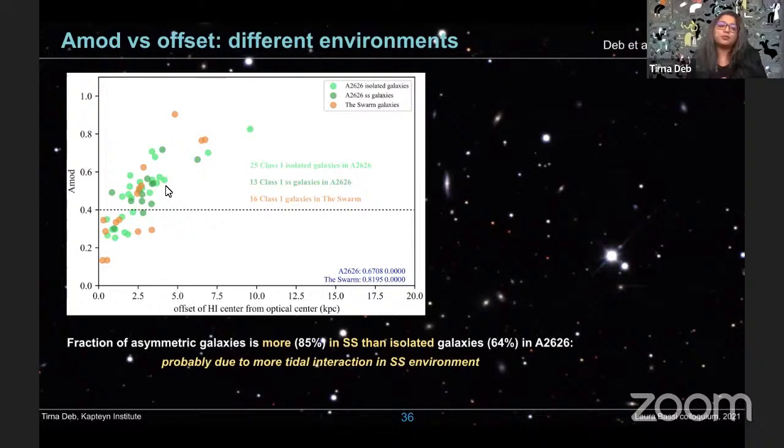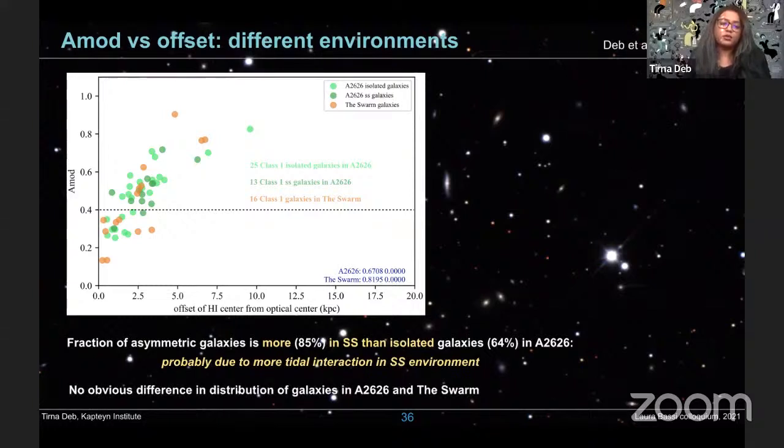That means that the substructures within A2626 have more H1 asymmetric galaxies than the isolated ones. So probably it is simply because there are more nearest neighbors available for the substructure galaxies. So they're having more tidal interactions that is making them asymmetric in H1. And then also we don't see any obvious difference in the distribution of galaxies in Abell 2626 and the swarm. So that means probably the swarm galaxies are already undergoing some kind of pre-processing that is also making them asymmetric, similar to the cluster galaxies already.